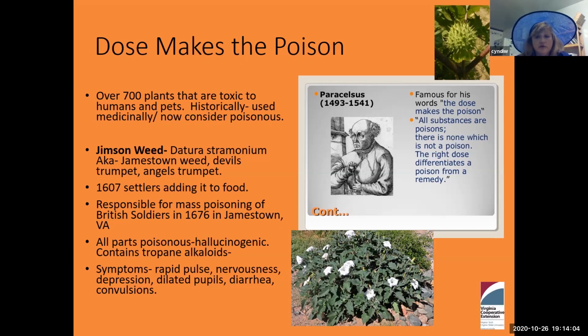One of our particular poisons that we have with our story here in Virginia is Jimson weed, which is the Datura, aka Jamestown weed or devil's trumpet. It was added to the food of settlers in 1607 and was responsible for that mass poisoning of the British soldiers in 1676. All parts of this plant are poisonous. It contains a hallucinogen and contains tropane alkaloids.